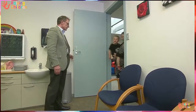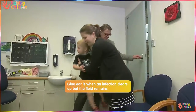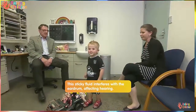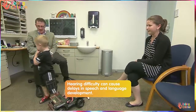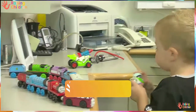Hi, Luann. Hi, Corbin. When an ear infection clears up, but the fluid remains, this is glue ear. This sticky fluid interferes with the eardrum, affecting hearing. It changed from when he had his grommets. Luann discovered something wasn't right when Corbin, at 17 months, was saying very little and was reluctant to start walking.